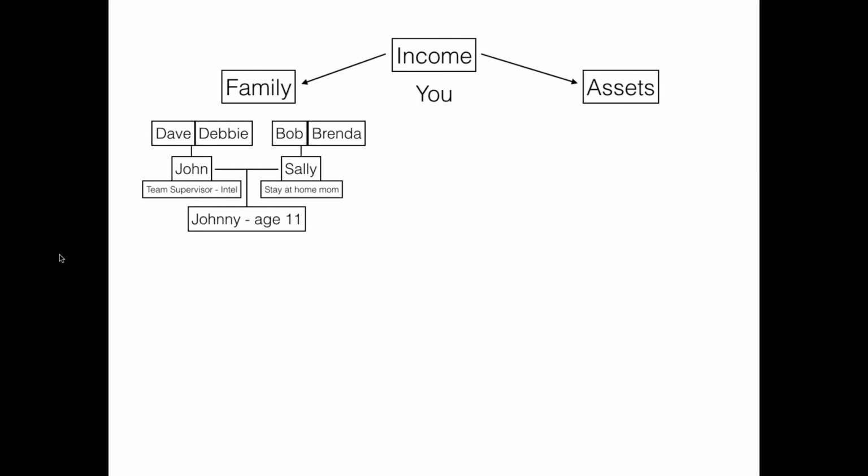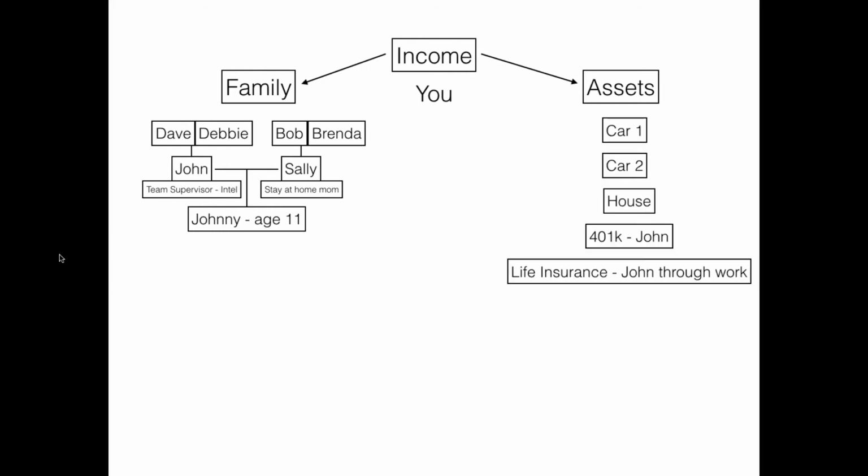So now, John, let me ask a little bit about your assets. What kind of assets do you own? I know we insure your 2 cars and your home, but what else do we have in place? So you've also got a 401k through work, and you've got life insurance through work. Awesome, John. So you've definitely got a lot of things in place there. You've got a lot of assets that you've worked really hard for your family.